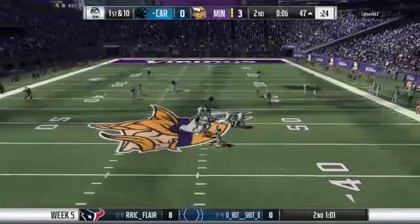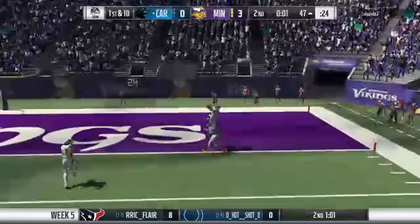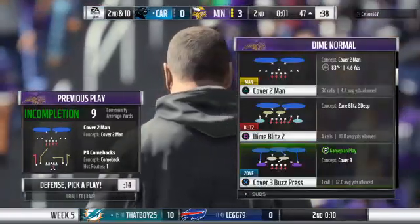Now a play fake here on 1st down. He's going to float this one deep right side. Oh, he had 6 points in his hands there. Couldn't hang on. 2nd down.